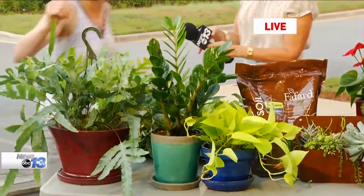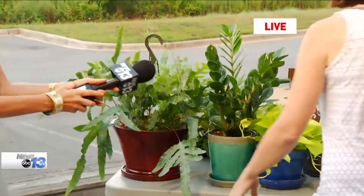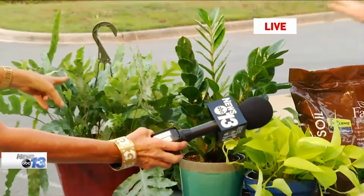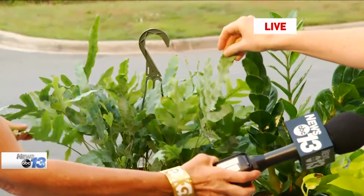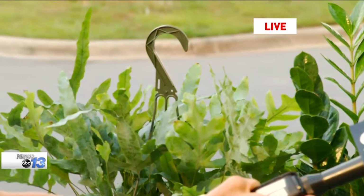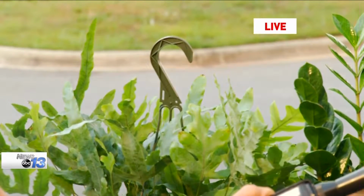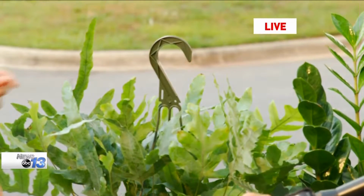Let's walk around. Yeah, we've got a couple different ferns here. There's a rabbit fern, another tropical fern. Let's tell me a little about the blue rabbit fern. This is a great plant. It'll actually get very large over the years. But right now it's very hardy, and so you can put it outside, and it's very adaptable.